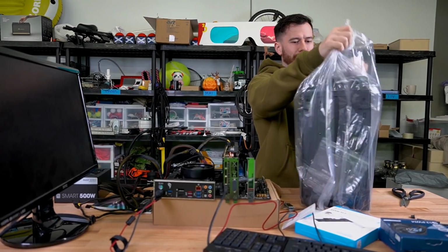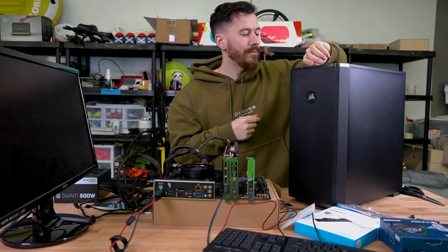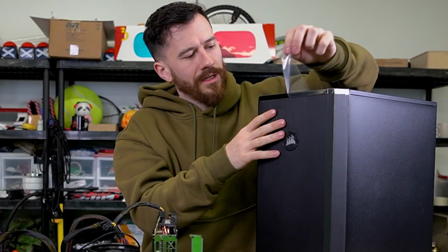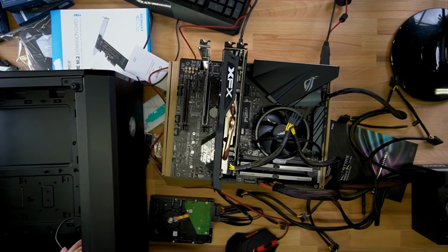Aha! Ooh, it's kinda sexy. You know what, guys? For me, there hasn't been much satisfaction in this video so far. At least I get to peel some plastic off something. Nothing beats it, really. We're gonna have to put our motherboard inside our case.